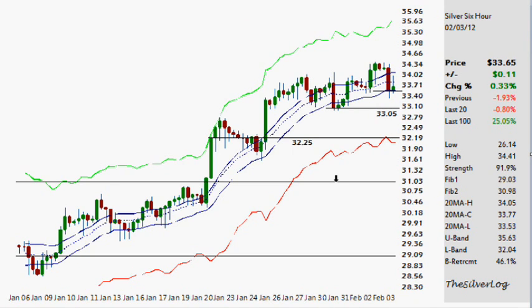And I've added a few extra lines in here. You can see the 32.25, 33.05, and you can even see maybe this line in here. That's because I'm going to go to extra levels of Fibonacci, because I can tell you the two generic levels from the 26.14 low and the current high as we stand, which is 34.41, that the significant levels are 29 and 31 basically, which are right in here. But as we stand at 33.65, a move down to 31 is 2 2/3, or pretty much 6-7%.